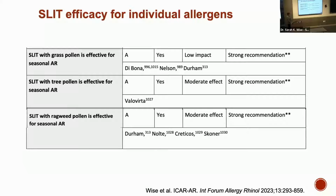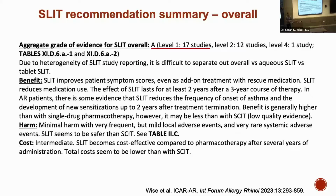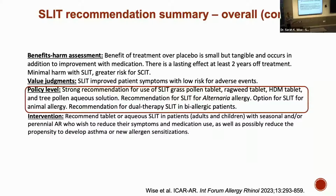And then the various allergens, you can see the evidence here. I'm not going to go through these in depth, but really good evidence for grass pollen, tree pollen, and ragweed. Also for house dust mite, a little bit less for some of the other allergens as far as the studies that have been done. So the summary recommendation overall for SLIT, based on at least 17 meta-analyses, high level of evidence, strong recommendation for SLIT, and then the specifics of the various allergens are here.